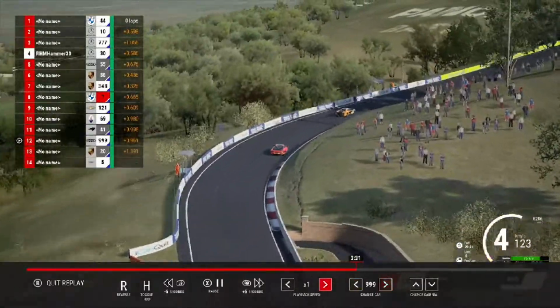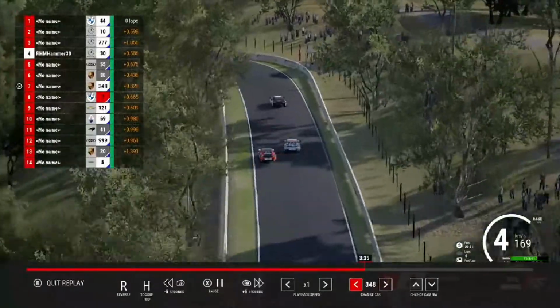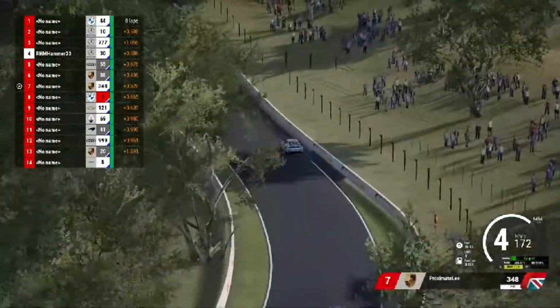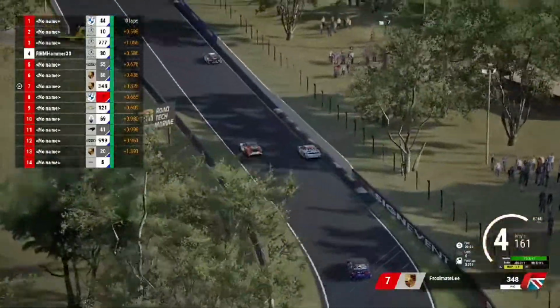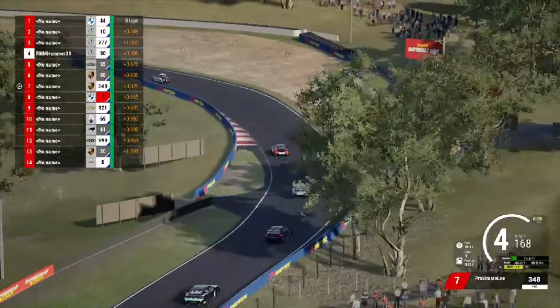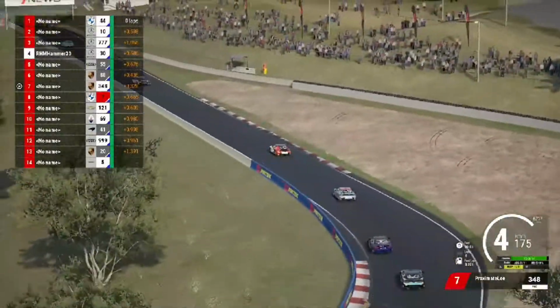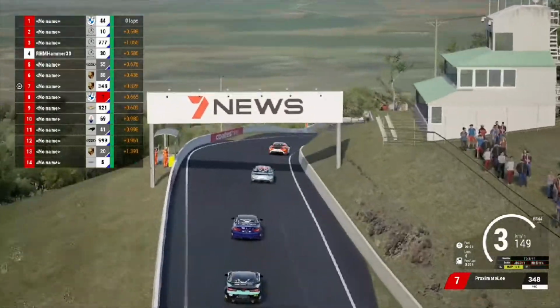Having a look further down the grid, seeing what's happening. Not a lot, everyone's staying nice and clean, nice and steady through the first few corners there. These two are side by side, that's going to get tight, and we've seen it once before, we can see it again. Someone on the outside of that corner, it just doesn't work, and it just slides wide and into the barrier. There is no forgiveness at Bathurst.